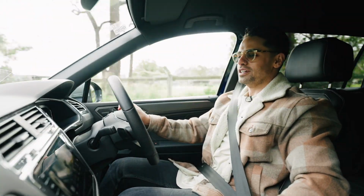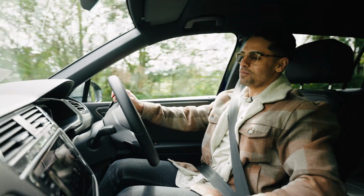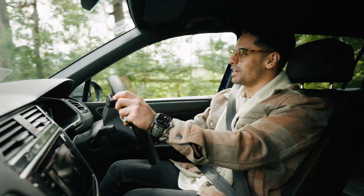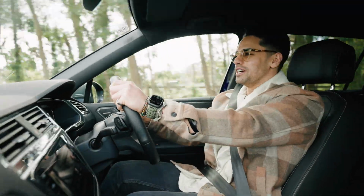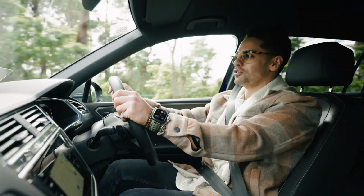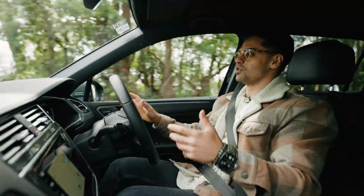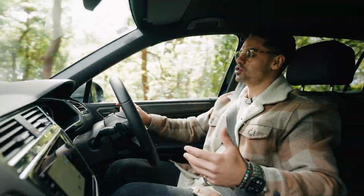I leave it in sport, because this car is like a hot hatch in an SUV. It just feels awesome. It's very sporty, it's very direct. There's not a lot of body roll. It's got adaptive dampers, so the chassis will change depending on what mode you stick it in.